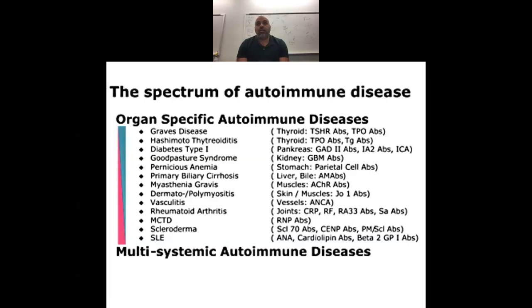It's pretty neat. Okay. Pernicious anemia, that takes out the intrinsic factor production from your parietal cells. They don't bind B12. They have a macrocytic anemia. The red blood cells are all huge, not very functional. Primary biliary cirrhosis, this attacks the liver and their ability to produce proper bile.